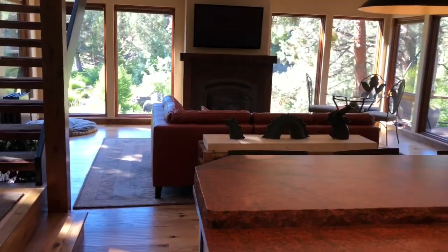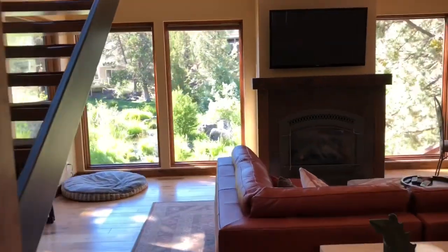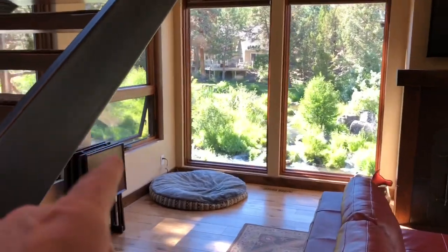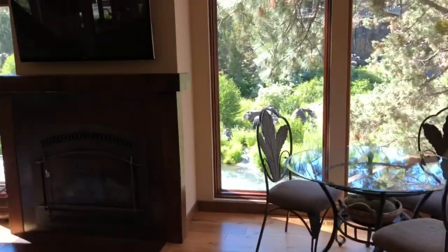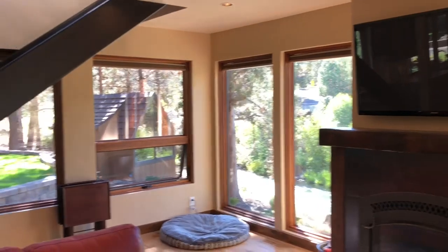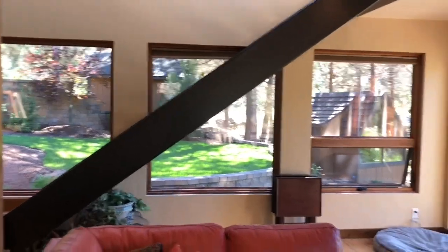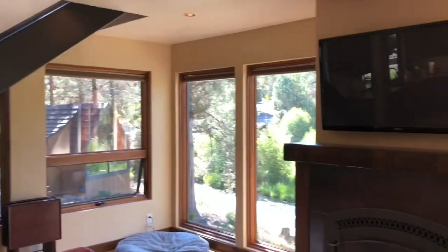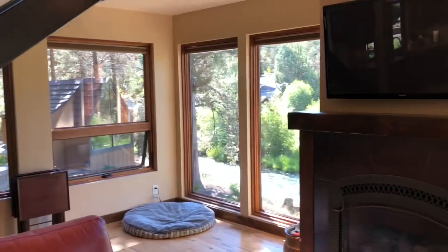One of the media areas. You can hear the water running because there's a window cracked. When that window is shut, you cannot hear the water at all. You can't hear any noise from outside. Now here comes a car coming by the front. Okay, that's a typical type of traffic you have here. You can see there's not much going on.